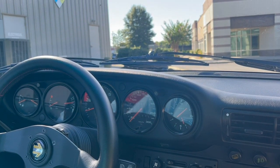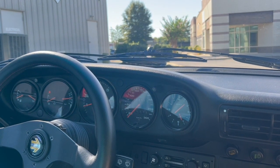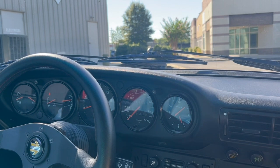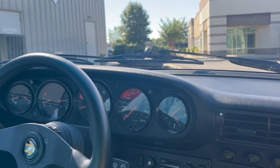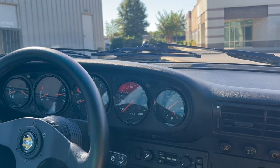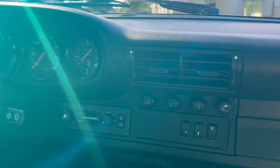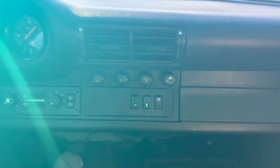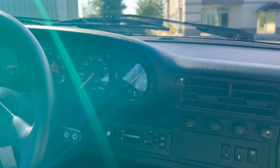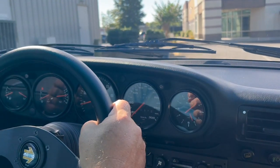A lot of RS parts and a lot of just deletion, such as the air conditioning, power steering, rear seats, knee bar under the dash, crank windows versus electric windows, RS door panels, of course. Anyway, we still have all the European gauges here, and off we go.